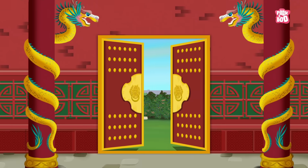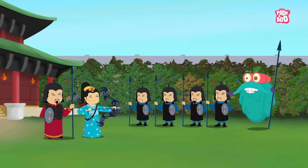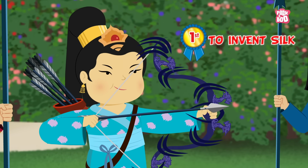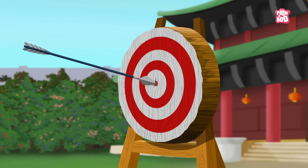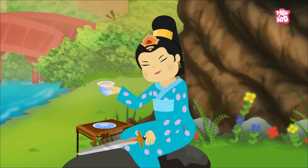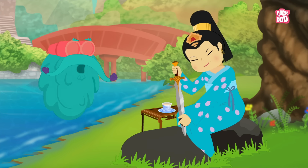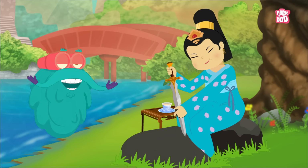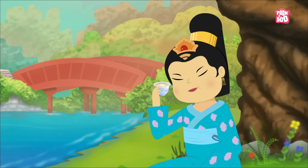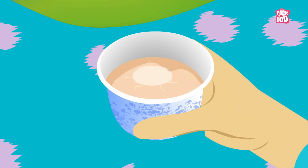Zoom in! According to Chinese legend, almost 5,000 years ago, Empress Shi Ling Shi, wife of Emperor Huang Ti, was the first person to invent silk. One day, the Empress was sharpening her sword and sipping tea under a mulberry tree. A cocoon fell into her steaming cup of white tea and began to unravel in just a little while. The Empress was about to take a sip, and to her surprise, she saw shiny threads roll out.